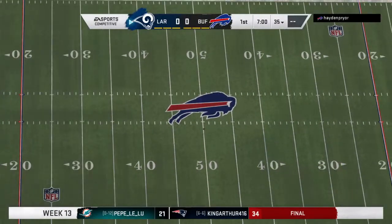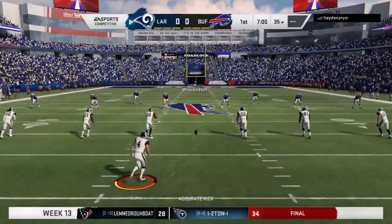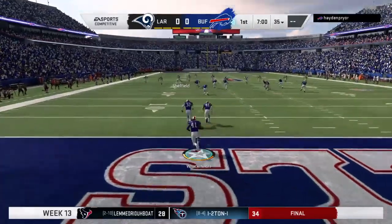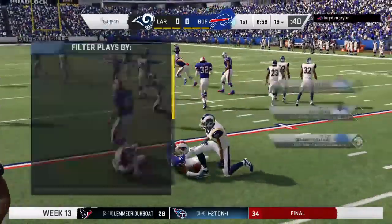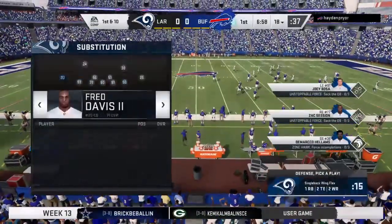Folks are fired up as their guys are ready to do battle between the Los Angeles Rams and the Buffalo Bills. That's fielded in the end zone. And the decision to bring it out is going to cost him about 7 yards all told as he's taken down back shy of the 20.